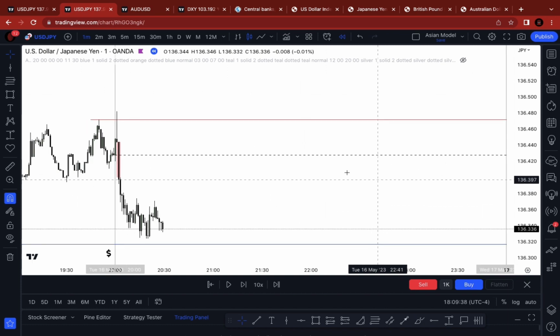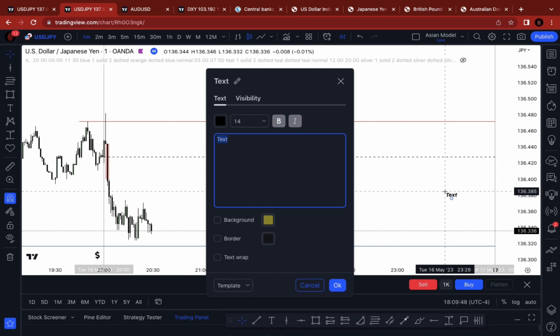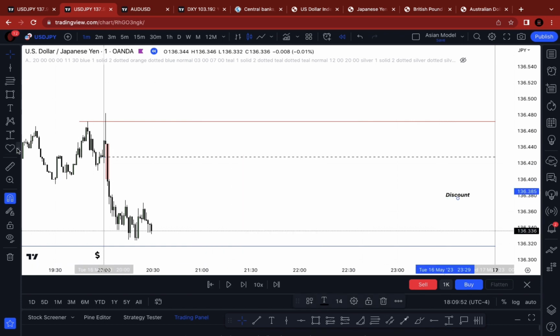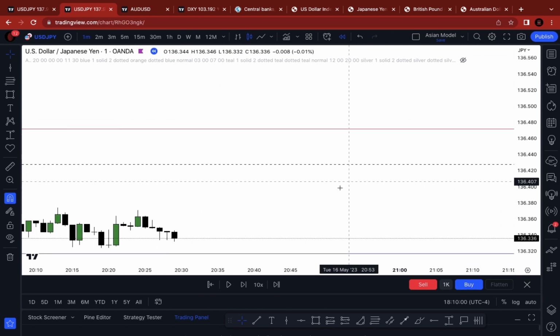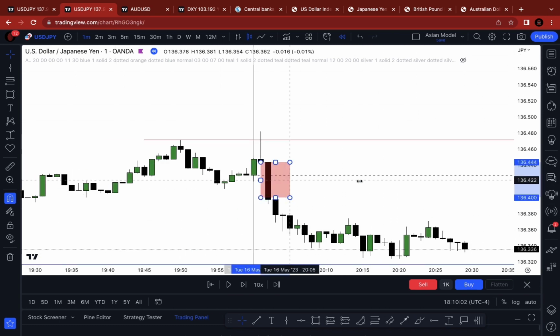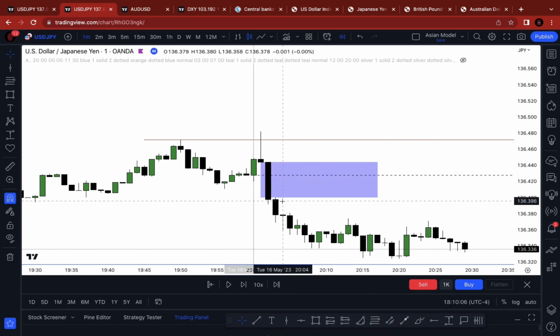That dashed line is 8 p.m. Think about that as the line in the sand that's dividing premium and discount. So anything below here is discount. The bulk of this fair value gap is where? In a discount. It's not in a premium.